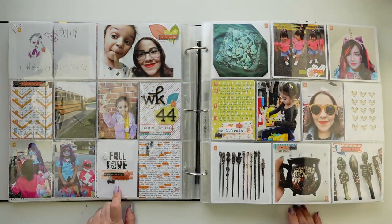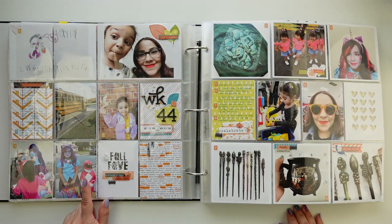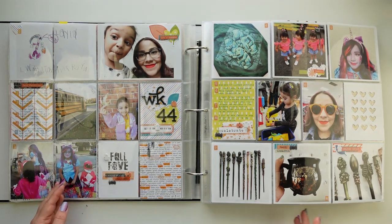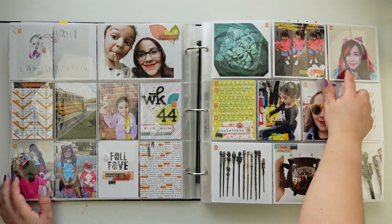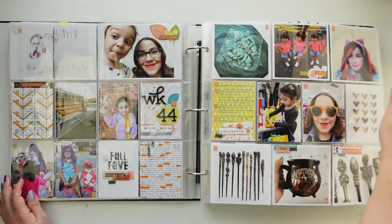I love this card. As I told you earlier, she was obsessed with the Power Rangers, so she dressed up as a pink Power Ranger. And also my daughter every year was dressing up as My Little Pony, and this year she was Twilight Sparkle, which is so like her. And I do her makeup and we're very extra about it.